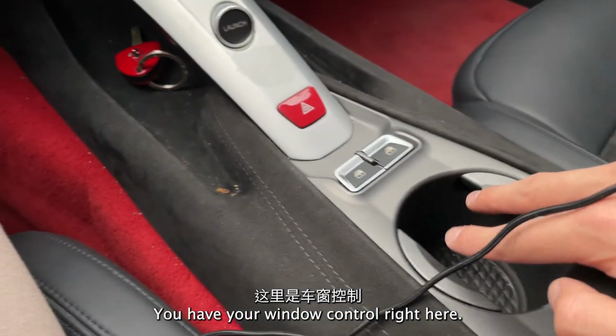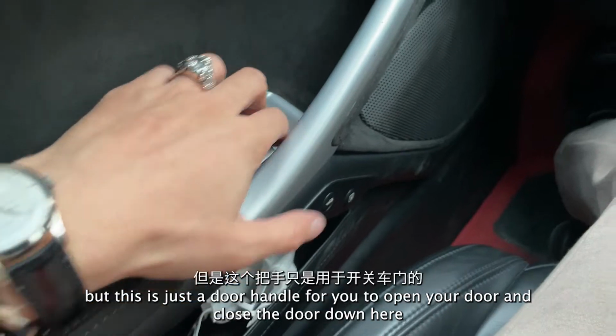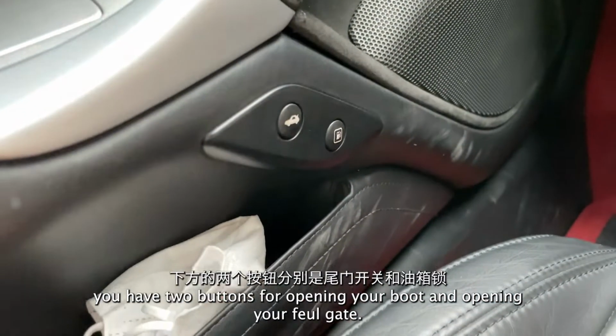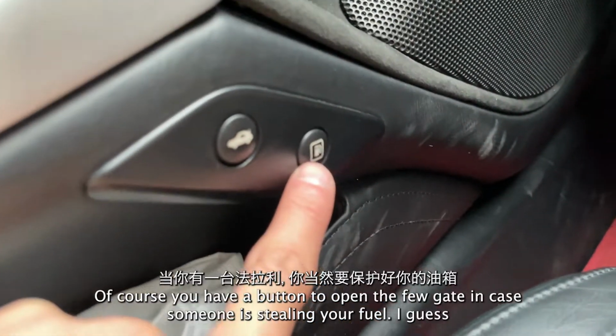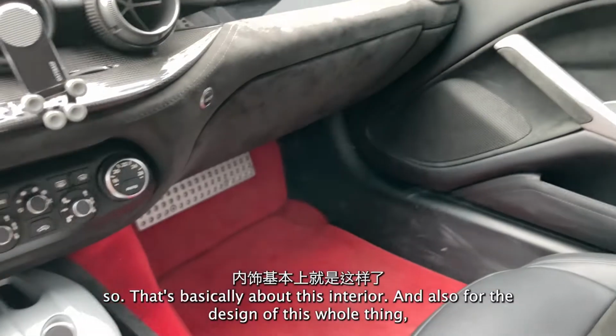You have your window control right here. So the first time I got into this car, I was trying to find the window control right here, but this is just a door handle for you to open your door and close the door. Down here, you have 2 buttons for opening your boot and opening your fuel gate. Of course, you have a button to open the fuel gate in case someone is stealing your fuel, I guess. So that's basically about this interior.